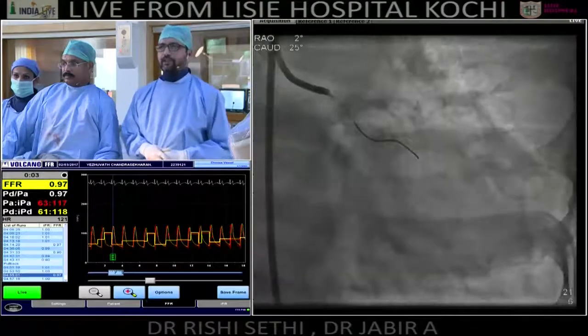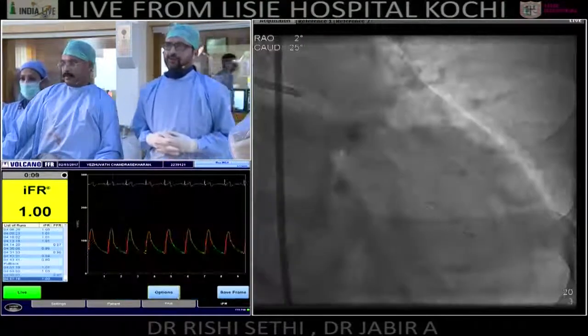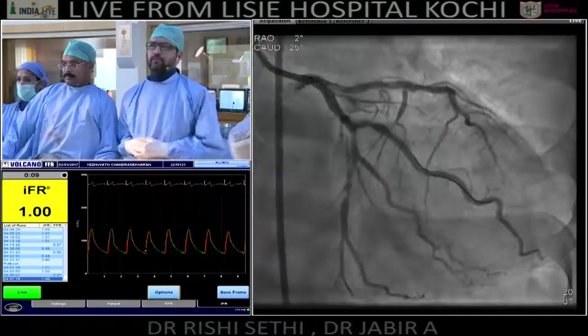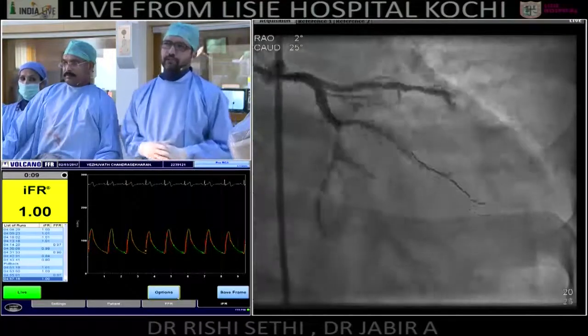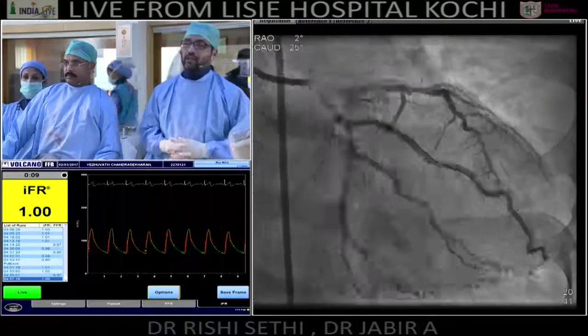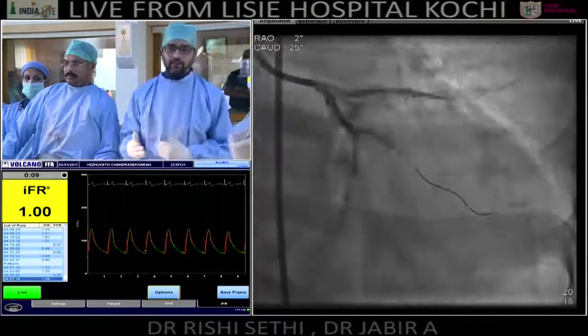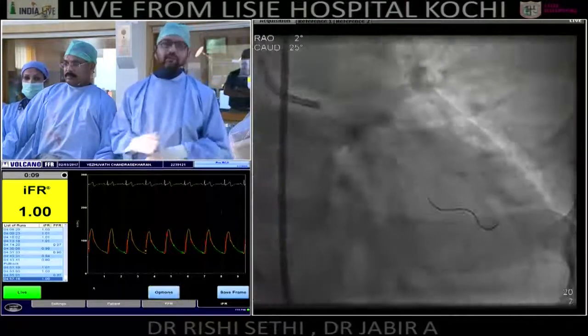So we had some challenge getting inside. This is the FFR. So the lesion started to now look a little more significant because of spasm or something. And then we did an IFR value. The IFR value was actually 1.0. We pulled the wire back again, normalized again, did everything, but the IFR did not change.